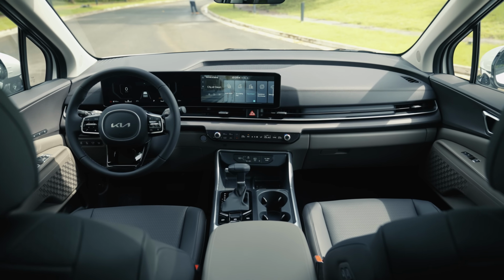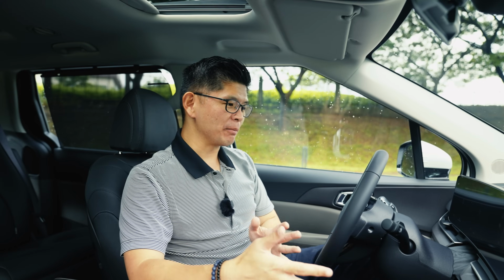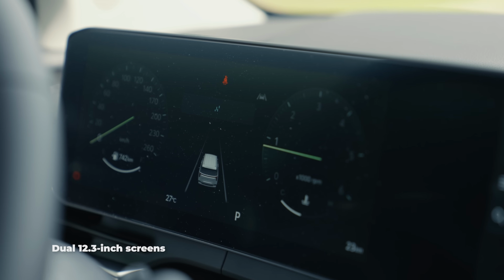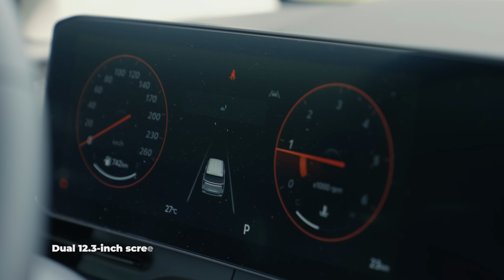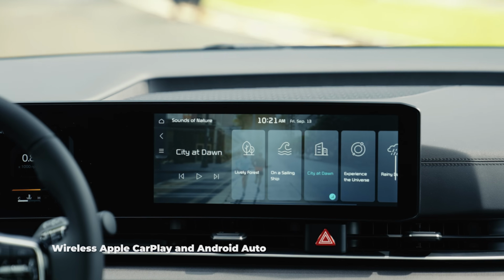Upgraded as the Kia Carnival is outside, inside is where the majority of the changes happen. It starts out with a new digital gauge cluster that's 12.3 inches for the driver and also for the infotainment. Wireless Apple CarPlay and Android Auto is now standard.